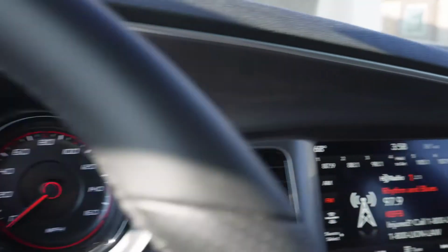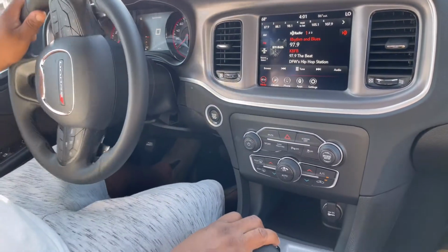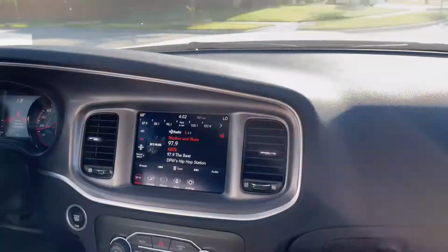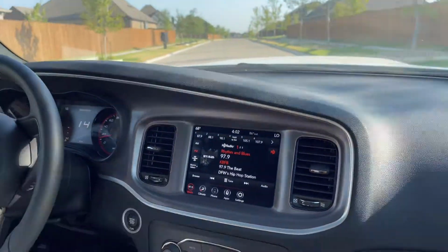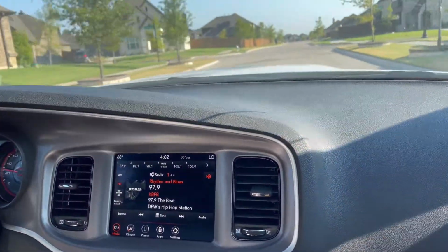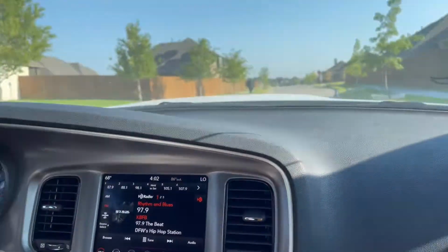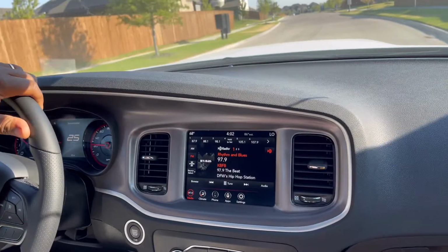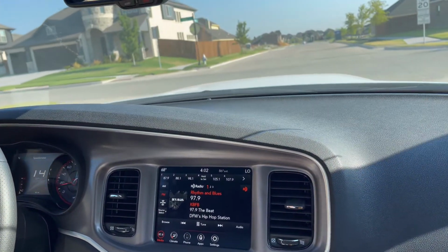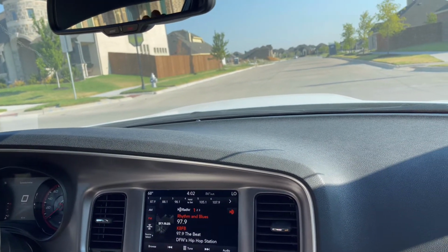Right now we're just gonna drive through the neighborhood. Today is trash day. So you see a lot of trash cans out. Now I see why everybody was laughing at me about the GT. This thing is quick. All right, we'll put our seatbelt on. We gotta put our seatbelt on.